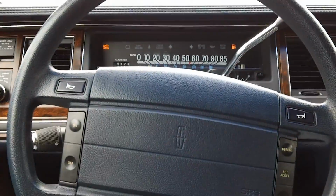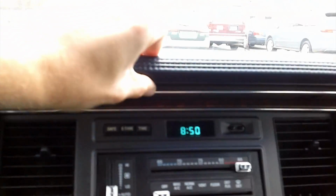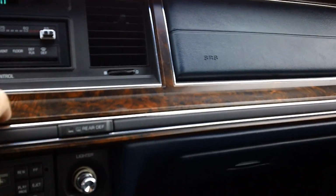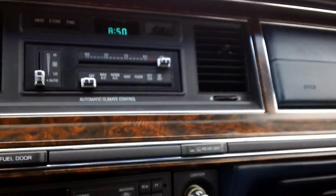Interior quality wasn't top notch, but it wasn't that bad for an American car. The entire dashboard is soft to the touch. You can see how I can just press down on the dashboard, everything's just padded. This fake plastic wood trim here, I always thought this looked gross.